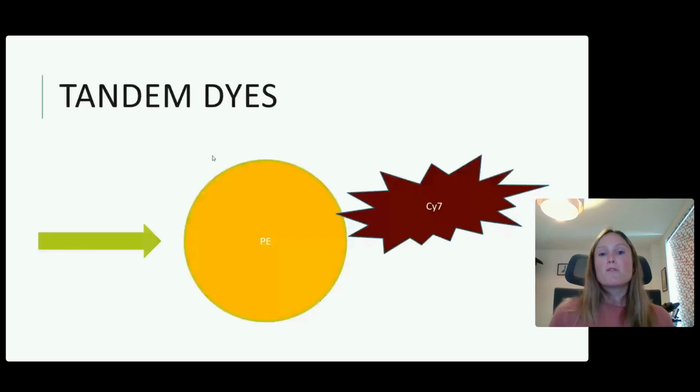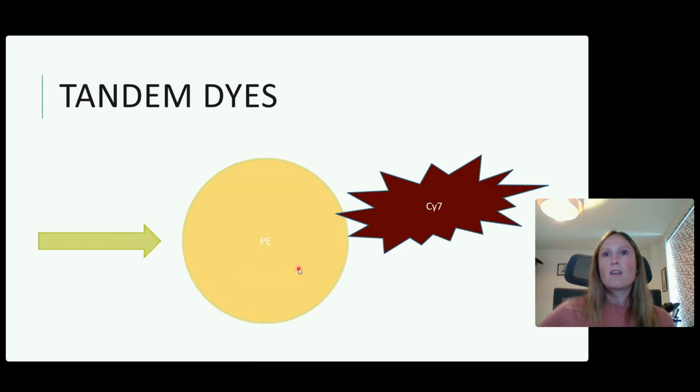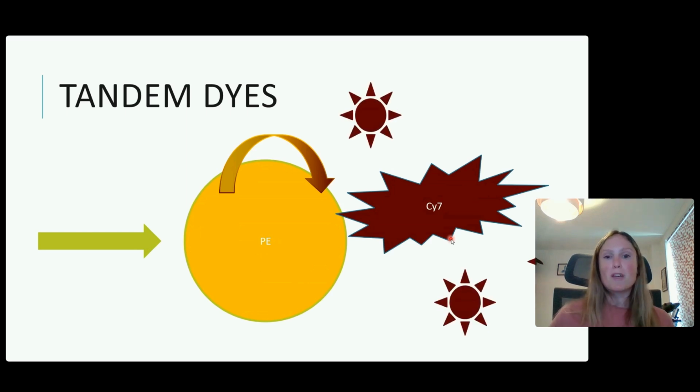So I'm going to talk about tandem dyes, because if you're doing an immunophenotyping panel, you are going to be using tandem dyes, and you need to know if your dye is a tandem dye and how to treat it to prevent it from breaking down. So a tandem dye is basically two dyes coupled together. In this example, we have PE, which is excited by the yellow-green laser, and then it transfers its energy to Cy7, which is a far red molecule. So we excite the donor molecule, PE, it transfers its energy, and the acceptor molecule emits. And it allows us to expand the amount of spectrum available to us.